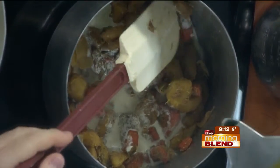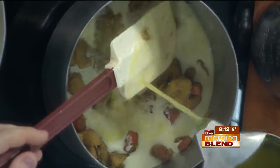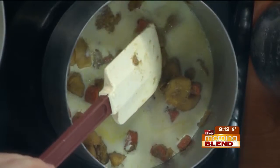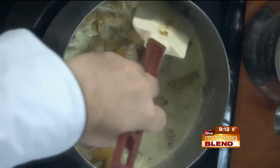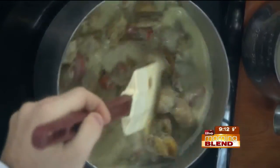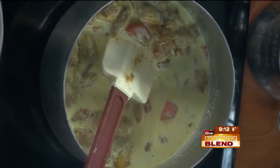Now, what do we have here? A little bit of chicken stock. And you don't measure, you just look at it. See, this is why chefs are chefs, because you just kind of go with it. There's not a measuring cup on this table. It's a love touch. You know just what to do. Well, that's how you're supposed to cook, right? With a little bit of love.